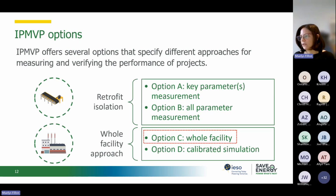Retrofit isolation is separated into two options. We have option A or option B, and basically option A means you have to do fewer measurements, or you can measure for a temporary period rather than longer periods of time. It's key parameter measurement. So you have to choose one parameter that's influencing your energy consumption. So it could be hours of use, it could be the amperage of your lamp or something like that. And that's just the one parameter that you measure. The rest goes through assumptions based on engineering judgment.